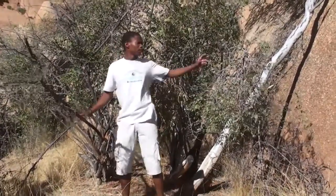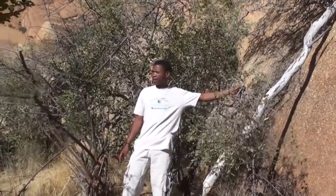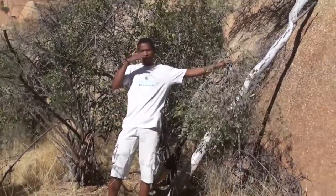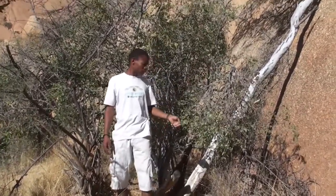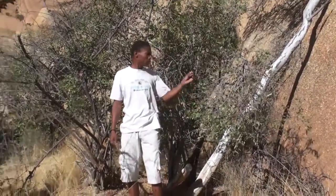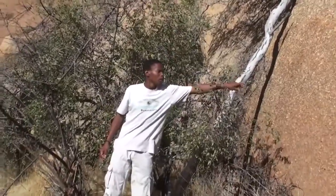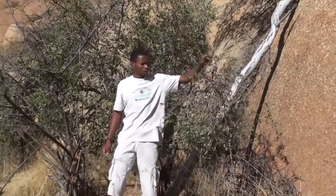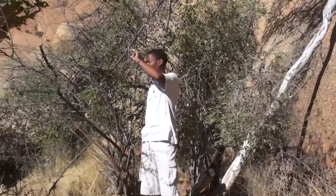But on this tree we have something that's very different. Now this one is called a parasite, mistletoe. The birds called bareheaded starlings, red-eyed bulbuls, and southern yellow-billed hornbills usually eat the berries of this tree. When they come out, they look green, the fresh berries, and when they become red, that's the time that the bird eats them.